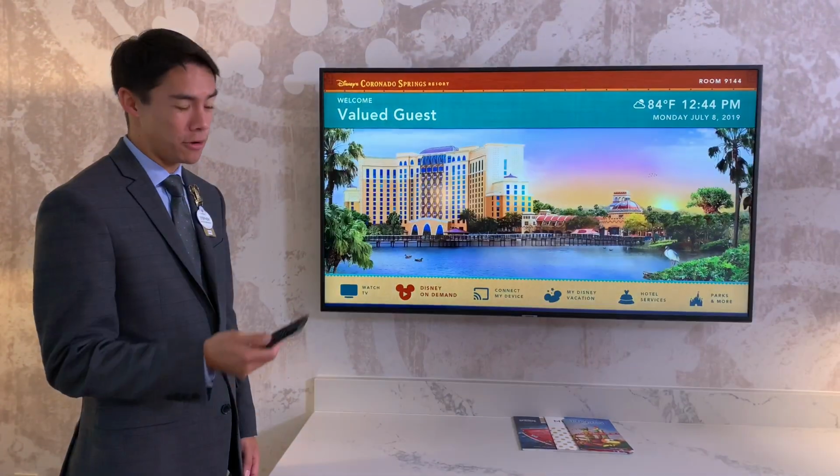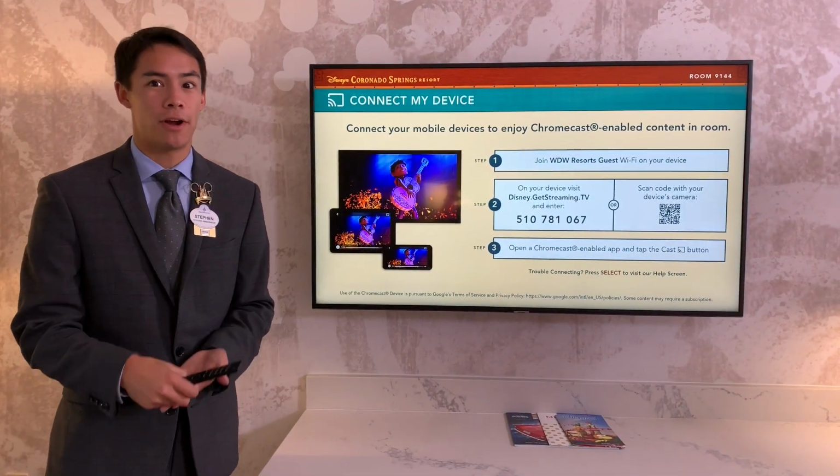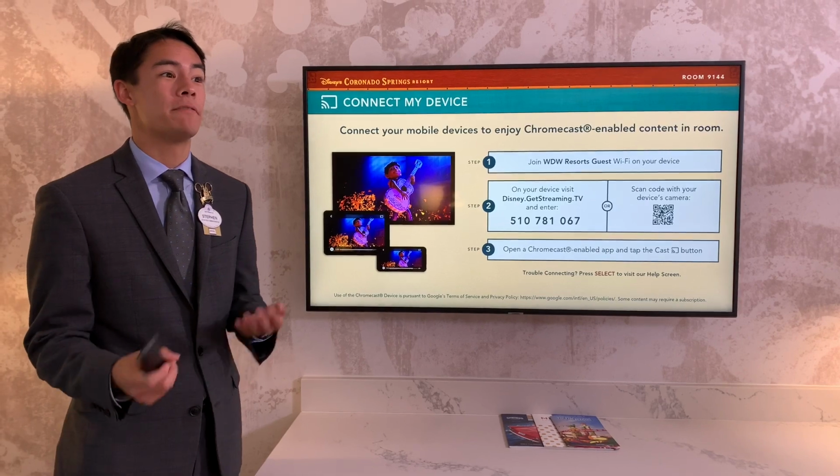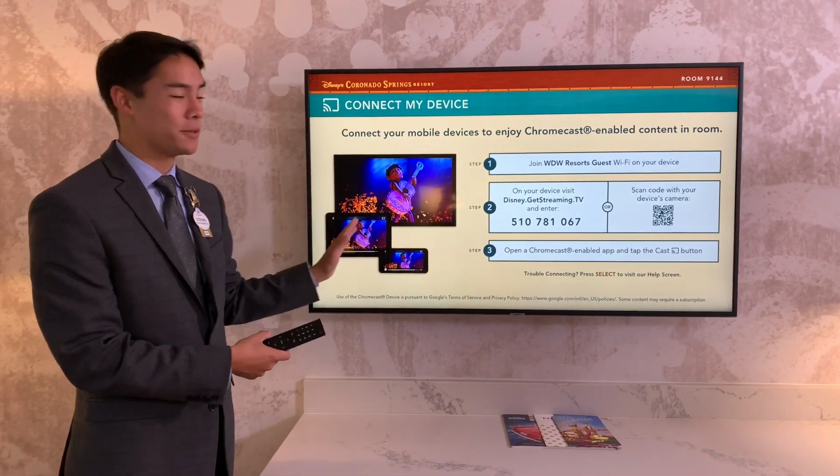And if you're still bored and want to watch your own content, you can actually connect your own device. So if you bring your iPad or your phone and you want to stream something from there, it'll stream right up on here with this code or this QR code. So that's really great.